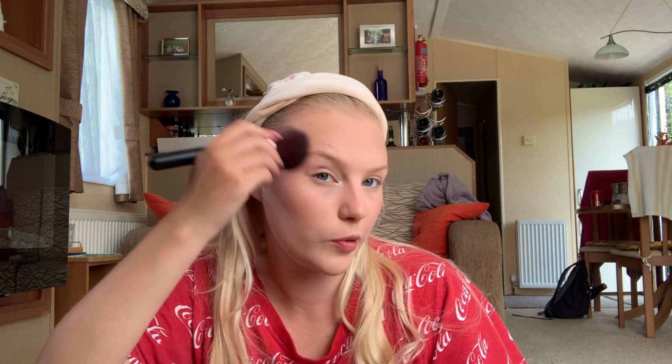Now it's time for blush, because in the summer we are tanned and a little bit sunburned and sun-kissed, and a look is not finished without blush, so I like to put quite a bit of blush on. I'm using the CYO Crush On Blush, and I put my blush up on my temples, but I am actually just brushing it over that highlighter a little bit to blend it a tiny bit.